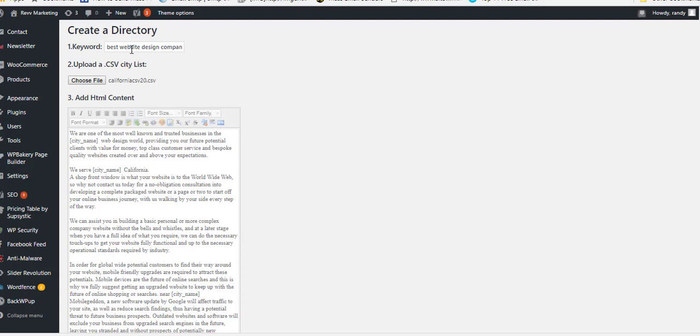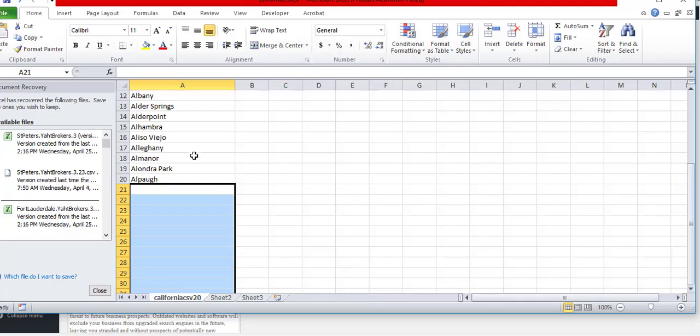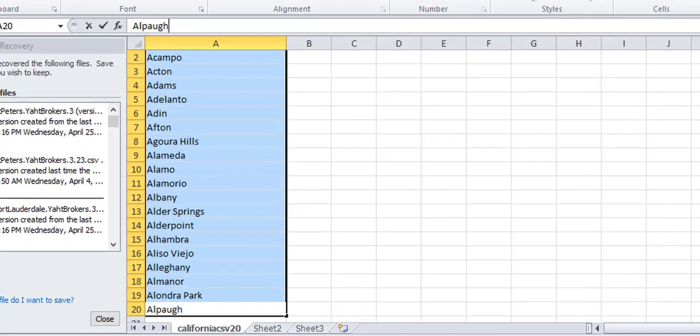And here's what I've done. This is my keyword I'm targeting, best website design company, and then my California CSV list because I want to go after California. And I only added 20 cities here. But you can. There's another sheet that comes with all the U.S. cities, and this is just a demo, so I wanted to show it making 20 pages.